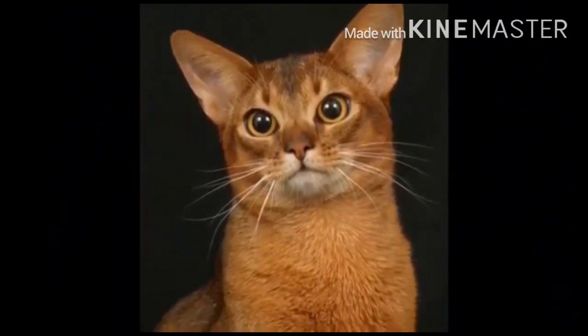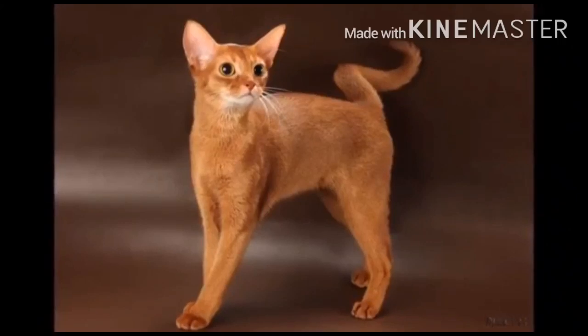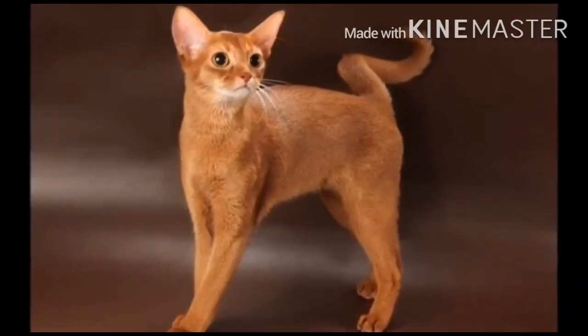Abyssinian cat gives birth to 6 kittens on average. Kittens are dark-colored at birth. They attain adult coloration after a couple of months.